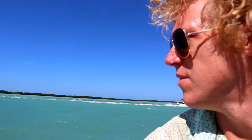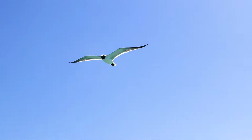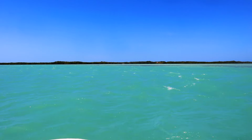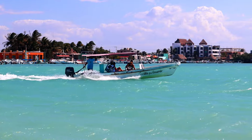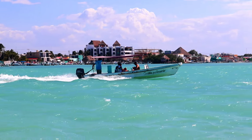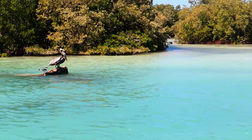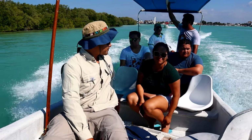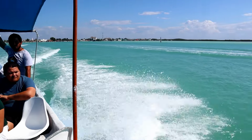It was a windy day, but we were on our way out to see all the islands right outside the town. The water in Rio Lagartos looks vibrant and light blue because of the shallow depths of the sea.